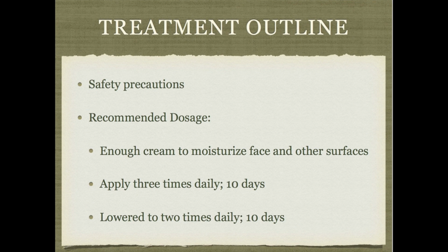So I recommended that the client go ahead and stop using his antibiotic cream, that clindamycin, a few days before starting with this cream that I created. And I recommended that he apply it 3 times daily for the first 10 days to all those surfaces: his face, his neck, his back and shoulders and arms, and then lower that down to 2 times daily for 10 days. So that was the treatment outline for him. That's what I recommended.